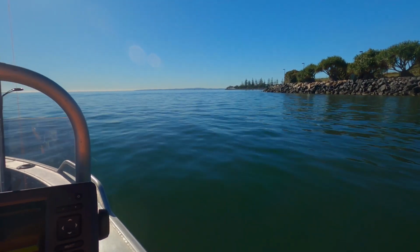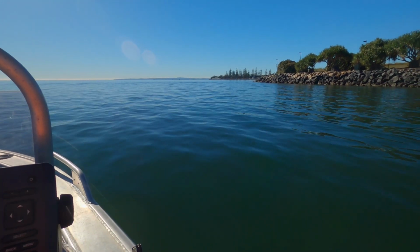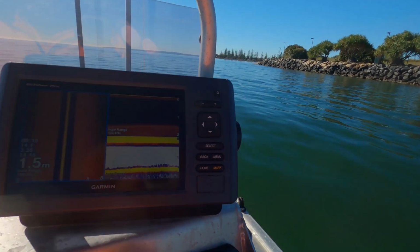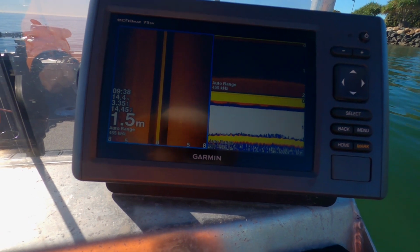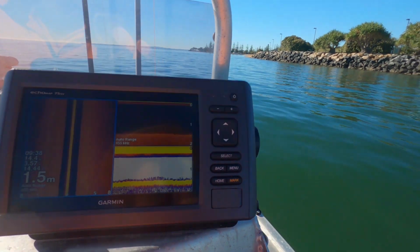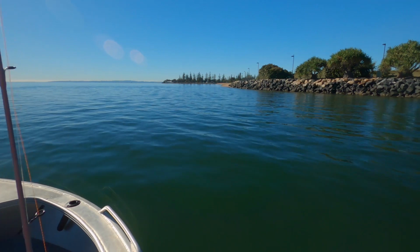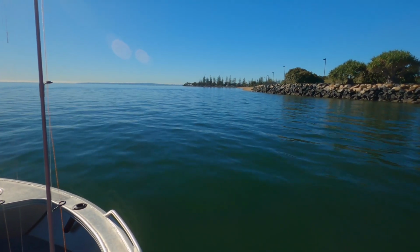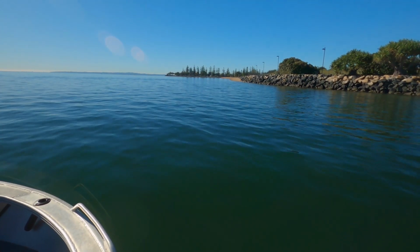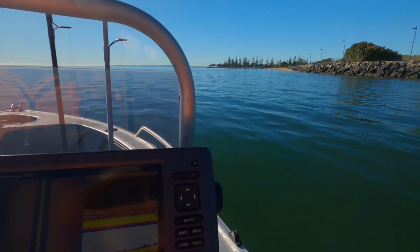That is Scarborough Reef in front of us over there with a few boats sitting on it. You can see a bit of a pressure line here. Let's go and have a look at it. A lot of weed. You can see where the tide's coming in, so might be where water's meeting some sort of structure. Might be a little shallow there as well. I do know that that beach goes out pretty far.